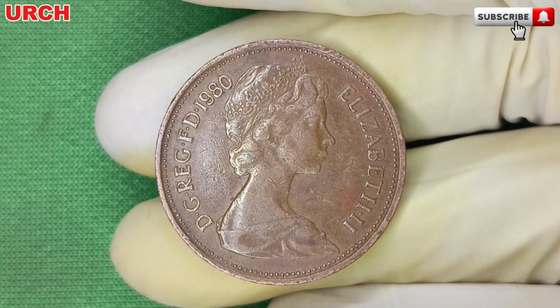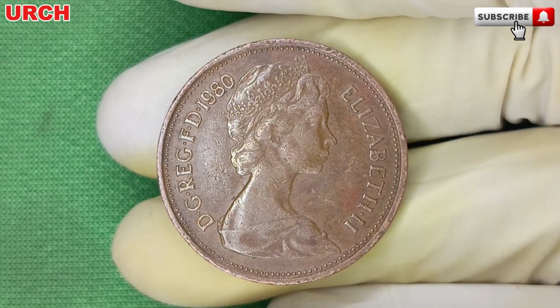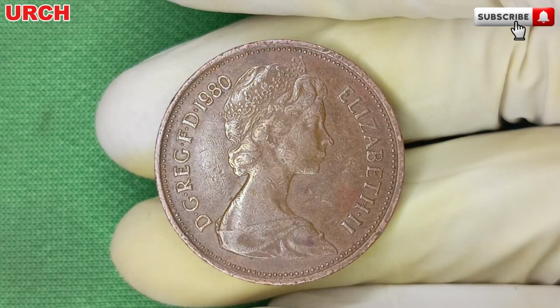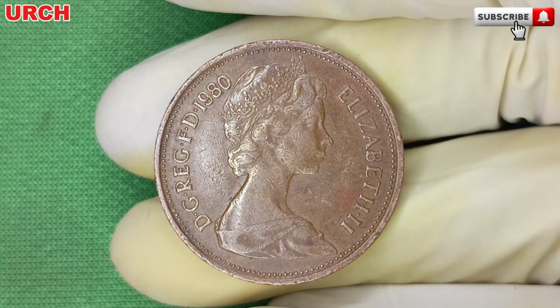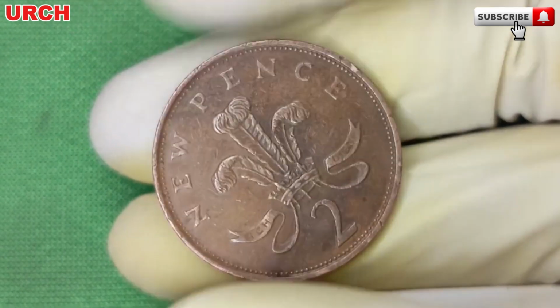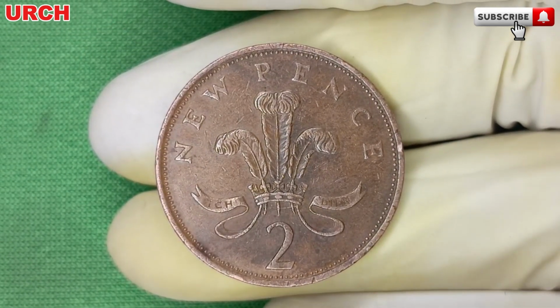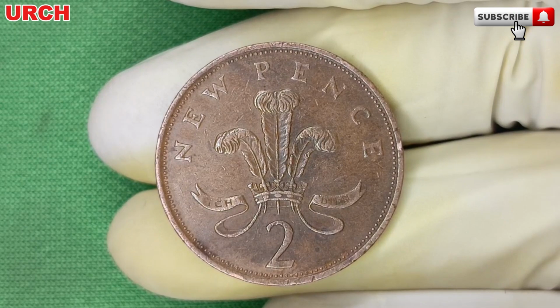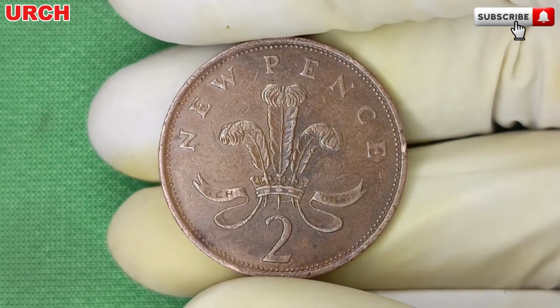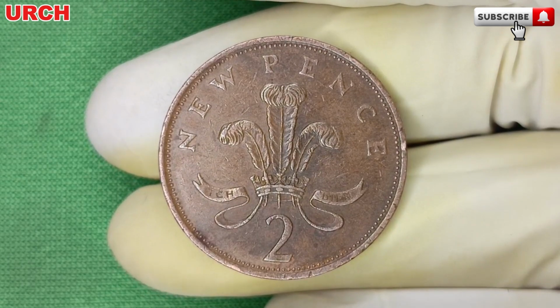What began as a modest £100 listing spiraled into an international showdown, ending with a winning bid exceeding $700,000, and that was years ago. Since then, demand has exploded, fueled by social media, viral videos, and the irresistible allure of hidden treasure. Today, collectors are not just chasing value, they're chasing a piece of history, a story, a mystery wrapped in metal.